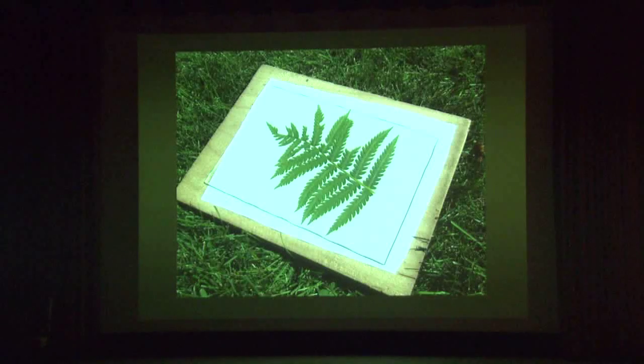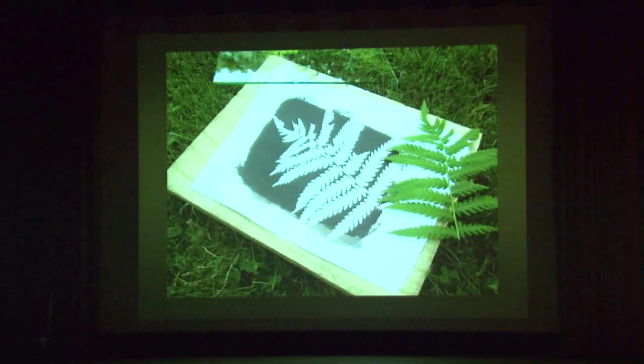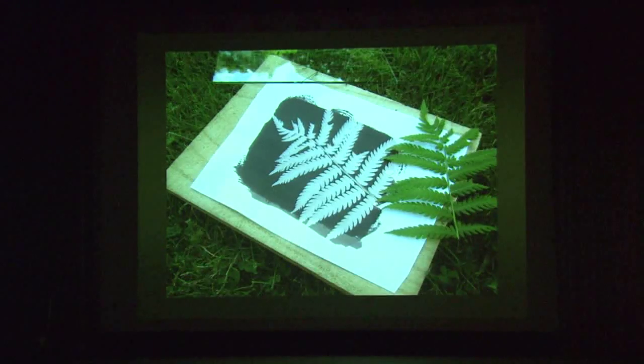And of course, we have a botanical on top of the paper. And as light exposes that paper, it turns dark. And when you remove the fern, you get kind of a reverse silhouette. Now, there's nothing truthful about this. If it were truthful, you would end up with a green image against a white ground. So it's inherently untruthful. It is the opposite of what you want.